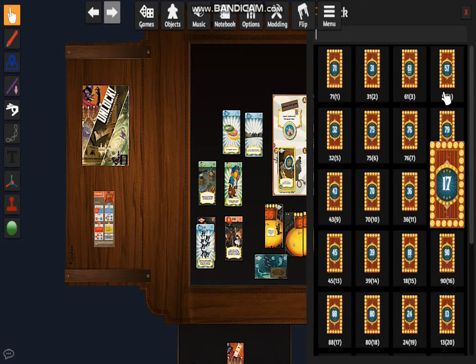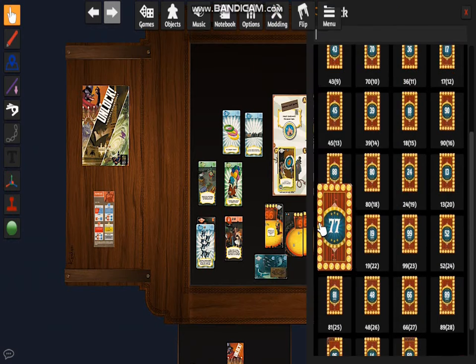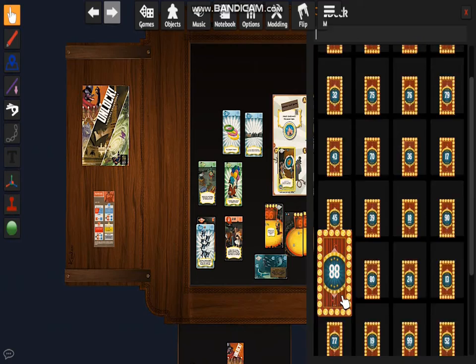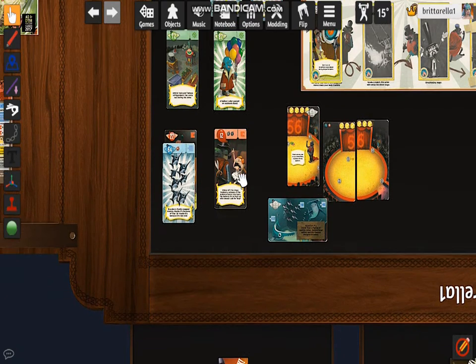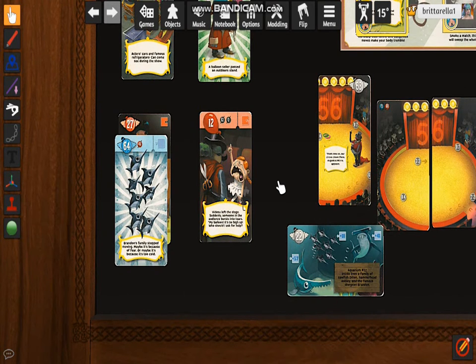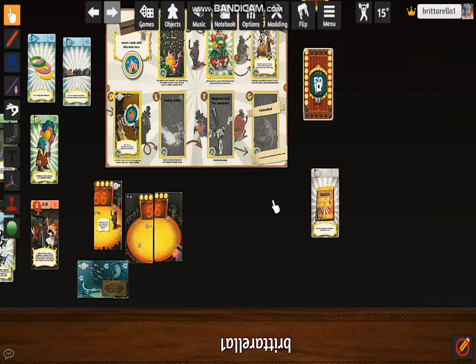Let's see. I don't want to get this wrong. Trying to make sure if there's a 47 card. But apparently it is not. So I think I have to put it together with this because I am using the app. So 47. 8, 9 with, let's see, 2 plus 7, that equals 9. And then 1 plus 4 equals 5. So that equals 59. And what a coincidence.